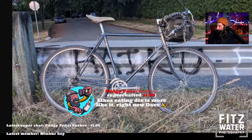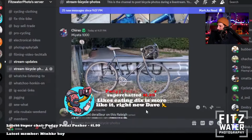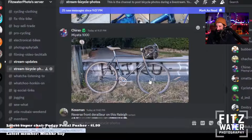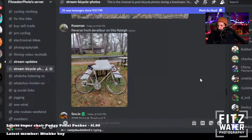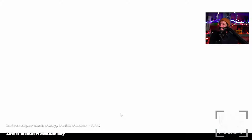Pudgy Pedal Pusher super chatted $1.99. Like seating dicks is more like it, right new Dave, banana. Cock handlebars. Oh man. You're lucky if your bikes get shown towards the beginning before it's devolving.